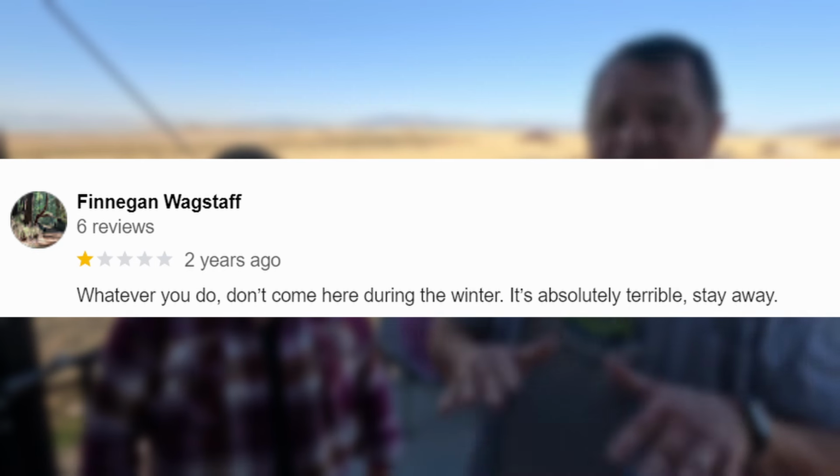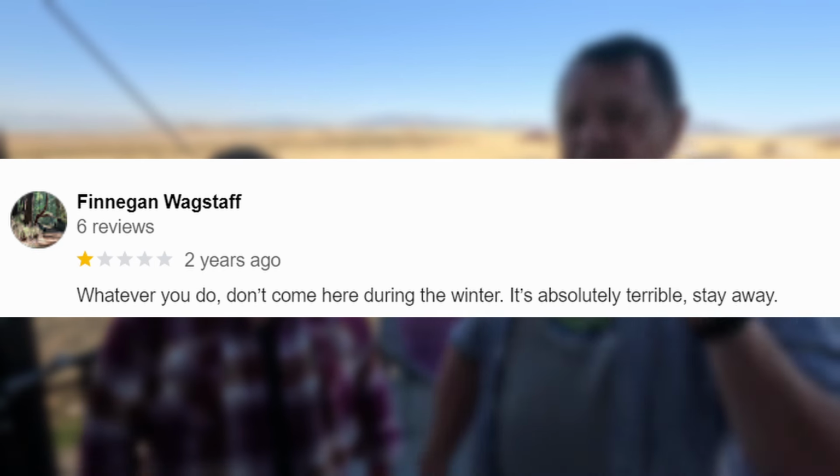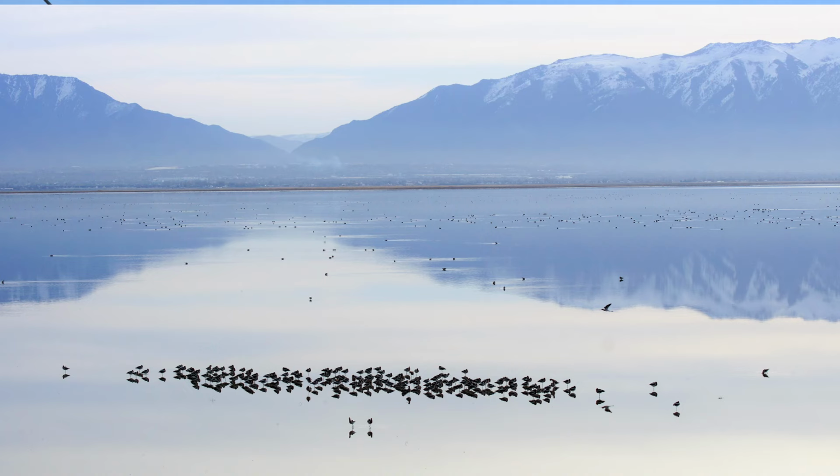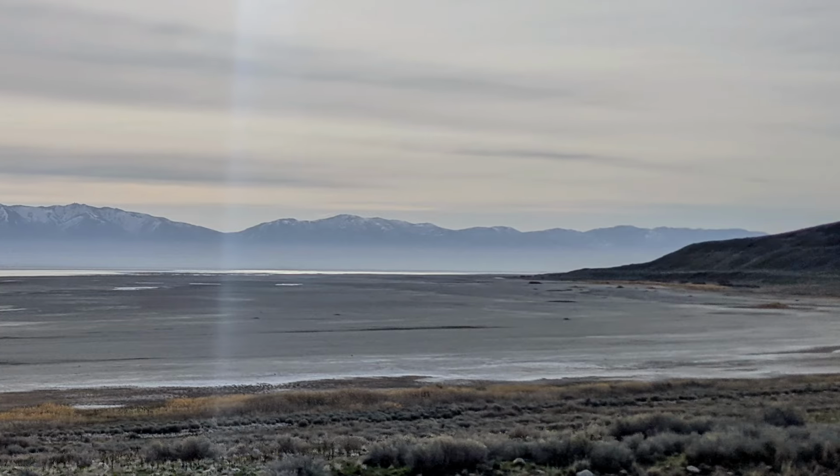Finnegan W says, "Whatever you do, do not come here during the winter. It's terrible. Stay away. 1 star. We dared to come to Antelope Island during the winter, the first time we visited, in fact. And loved it so much we wanted to stay for longer. We love how much availability there is. So definitely stay away."